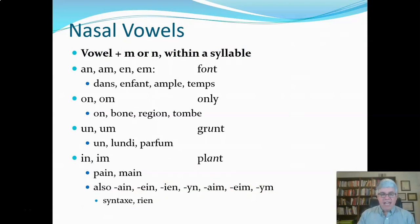Now there's also nasal vowels in French. We have 4 different nasal sounds, and they all exist in English, but sometimes in English they have to be followed by an N or an M, so they are a little different. Now, basically, it's a vowel followed by an M or N within a syllable. You're going to make a nasal vowel sound and not pronounce an M or an N. Now, we're going to start off with the sound. And that can be AN or AM, EN or EM, make the sound.